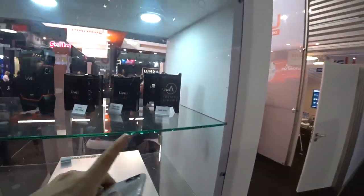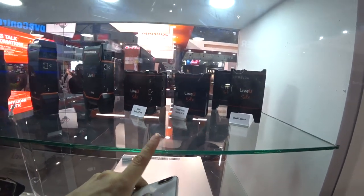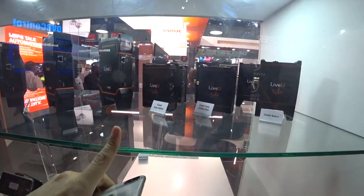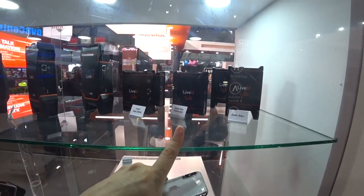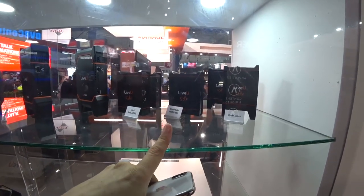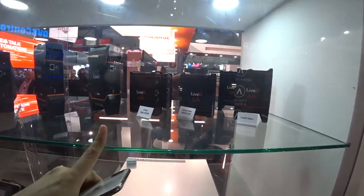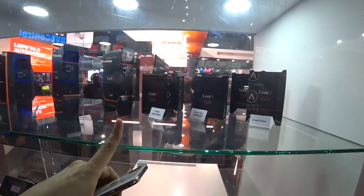Let's go through them one by one. You've got the LiveView Solo, the one that you probably already know. You've got that one in HDMI. You've got that one in SDI. So HDMI and SDI. If you have an SDI camera, then I would definitely go for this one. But this one is actually the one that I currently own myself. The one with only HDMI.